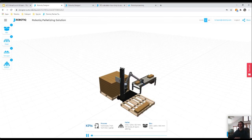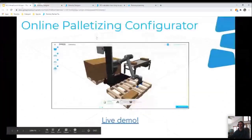And you can also see here at the bottom of the screen that you're getting these major KPIs or key performance indicators to tell you what your case rate is, how many minutes it takes to fill up each pallet, some information on how much the full pallet weighs, and you're also seeing your box dimensions you inputted earlier. So again, I encourage you to take a look at this online configurator and go ahead and mess around. There's no harm in kind of goofing around and messing it up. Trust me, I've messed some of it up myself.